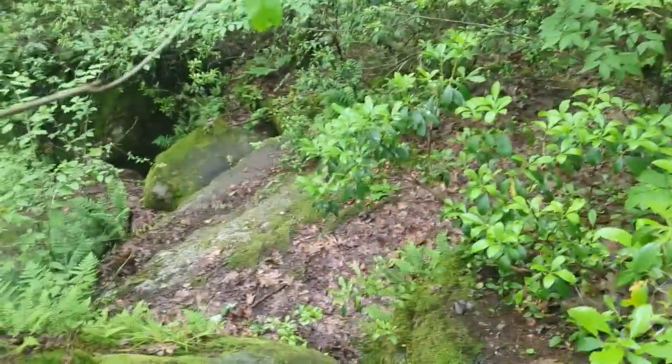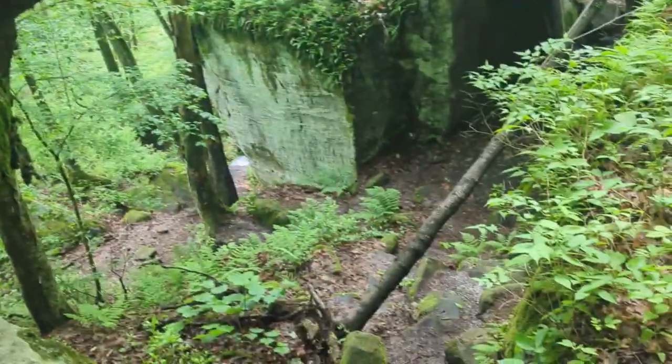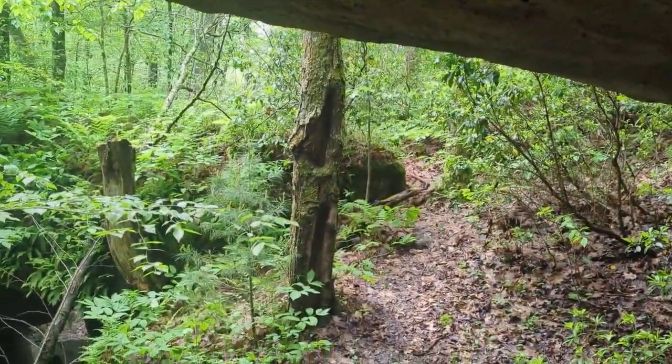Just as a reference, if you can't get up this part, which is steep, just walk around through the bushes and you'll come back to the trail. As a reference, when you come up to the cave, turn around and look behind you. There is the actual trail. Me and Cherry didn't do that. We went the hard way.